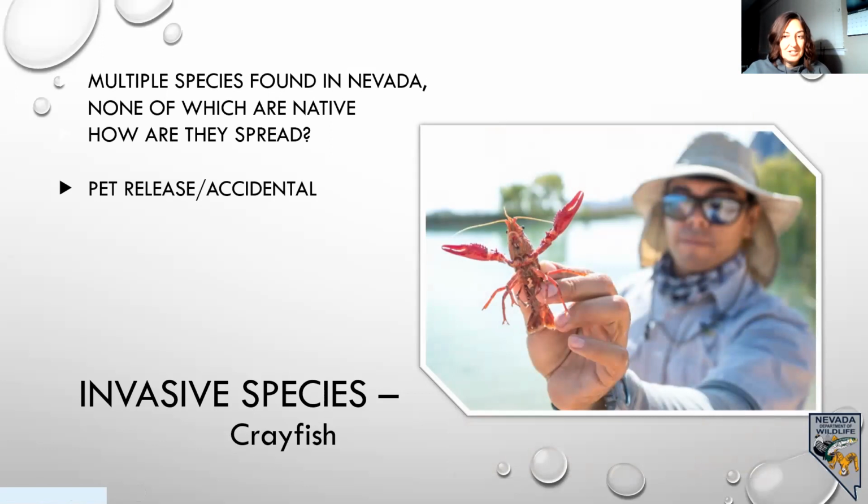And what is unfortunately really amazing about them is they can live in a dried up environment as long as there's moisture in the mud. Because they bury themselves, they can survive up to a year. So sometimes they've had to do some reclamation projects and rotenone an area, and they still can survive underneath the rotenone treatment in the mud.